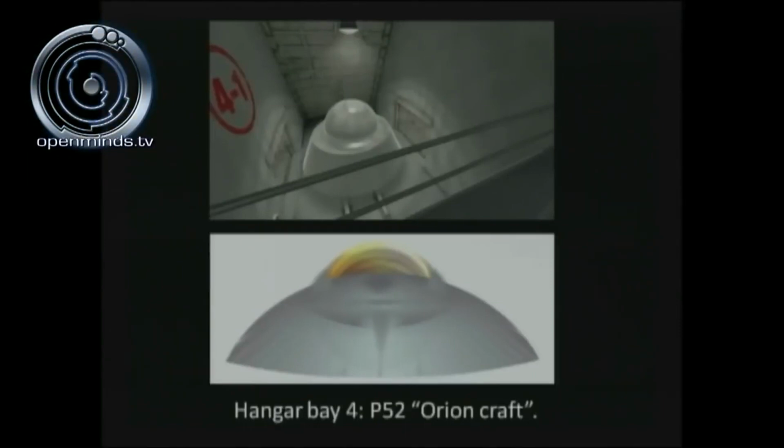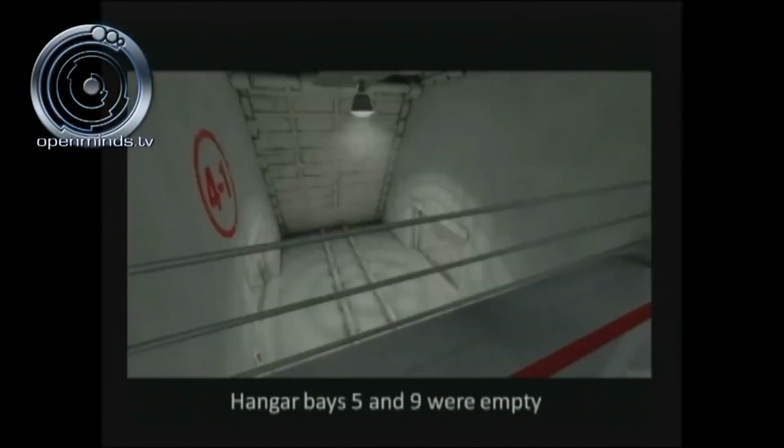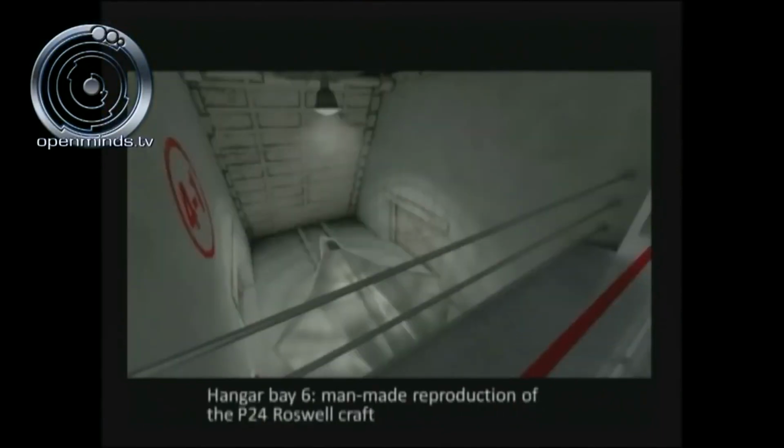This is the cleaned up configuration on the bottom side by Dr. Dan Burish. Hangar Bays 5 and 9 were empty. And you'll notice, too, that there are these interesting tracks here, and these were used to pull the craft out of the hangar bays so that they could be test flown on the tarmac immediately from the entrance of the facility. Hangar Bay 6 was the man-made reproduction of the P-24 Roswell craft.